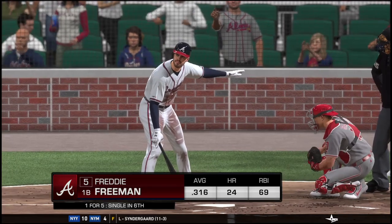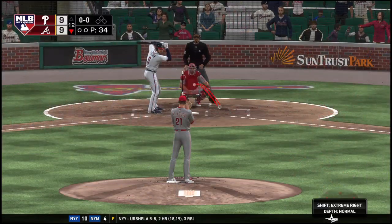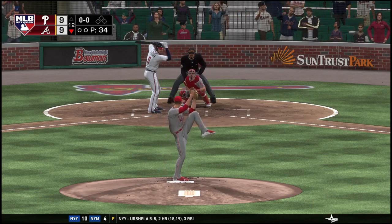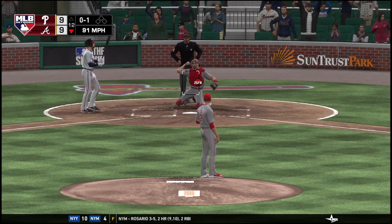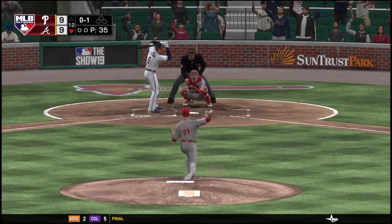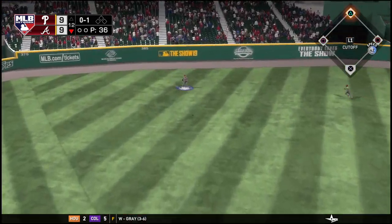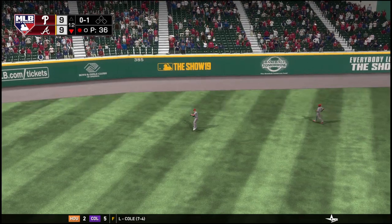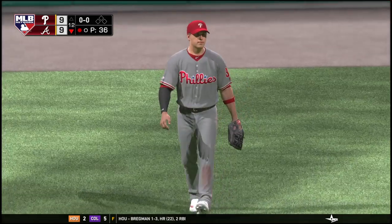Striding in, Freddie Freeman, and looking to improve on a 1-for-5 effort so far. Infield in the overshift here. Now the pitch, and he gets ahead here with the fastball. Strike one. Lifted the other way to left center. Dickerson ranges to his left as he tracks this one down in left center for the first out.